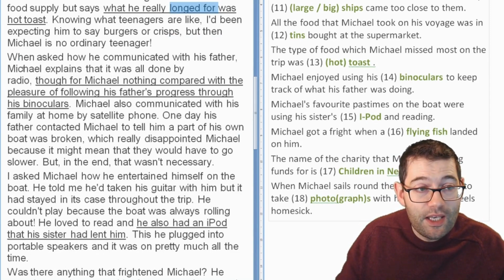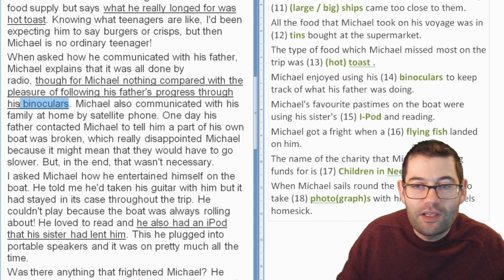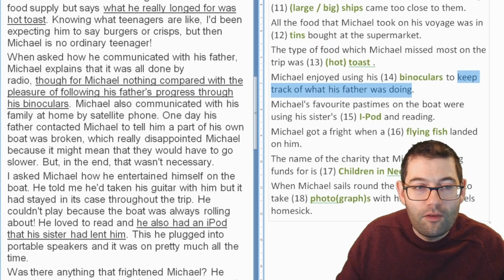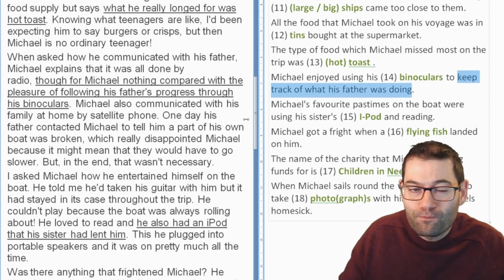The listening goes on to say, when asked how he communicated with his father, Michael explained that it was all done by radio, though for Michael, nothing compared with the pleasure of following his father's progress through his binoculars. And we've got here, following his father's progress links to what his father was doing, or keeping track of what his father was doing, because progress relates to keeping track of something.